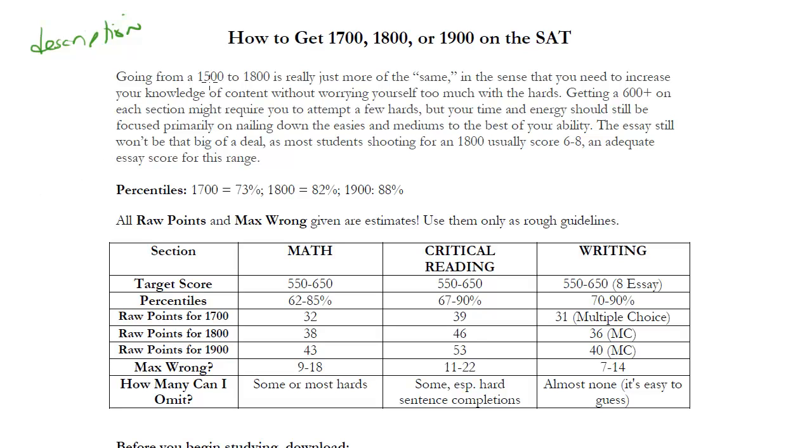Now going from 1500 to 1800 is pretty much more of the same. You're still not going to worry about the hards as much. You're going to be focusing primarily on the easies and mediums. You might try a few hards here and there, but overall you're going to be focusing on those easies and mediums because to hit an 1800, you don't even technically need to touch the hards. So make sure you can hit those easies and mediums before worrying a lot about the hards.